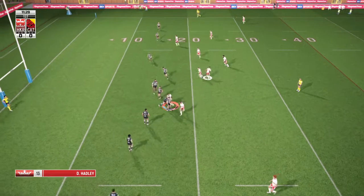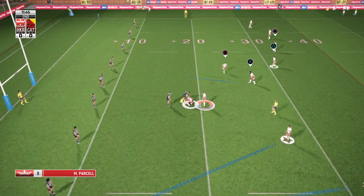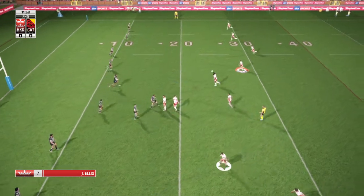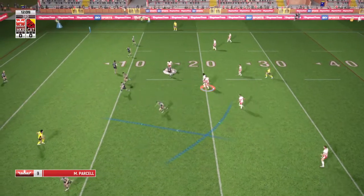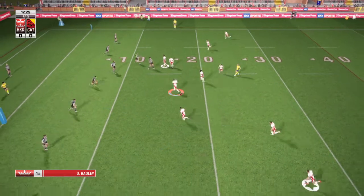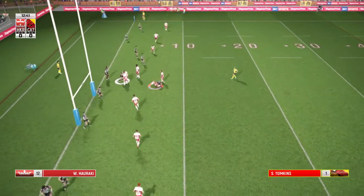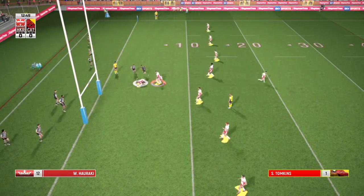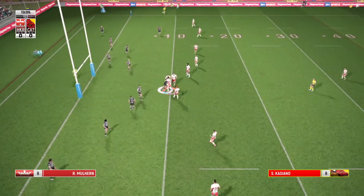Henley breaks through. His shadow can't keep up with him. Ellis, bang, with a step. Darting along. Getting closer now. 15 metres out. Henley lays it off. We'll test them on the ground with a grubber kick. The Catalans Dragons will breathe a big sigh of relief. That was looking touch and go for a moment.